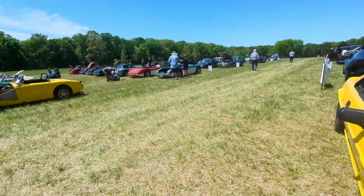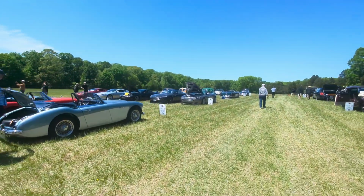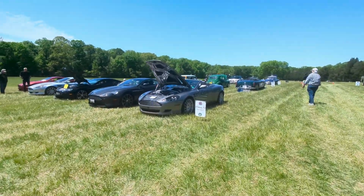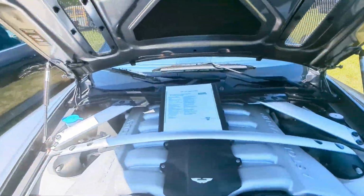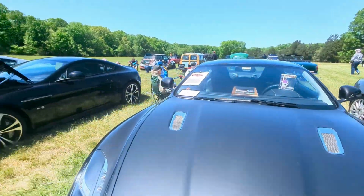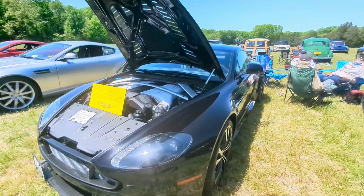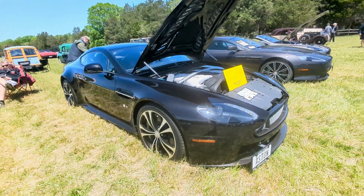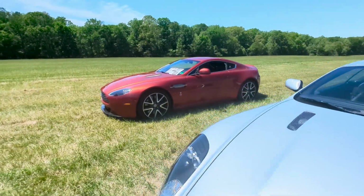Okay, what did I miss back here? I missed some stuff. So we got to go back up a little bit over here. Take you to the Aston Martin class here. Aston Martin. Yes, sir. All sorts of characters. Thank you. Yes, sir. Good stuff. V12 Vantage S. Wow. And this is a V8 Vantage S.